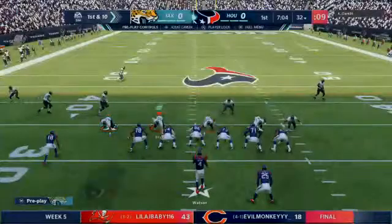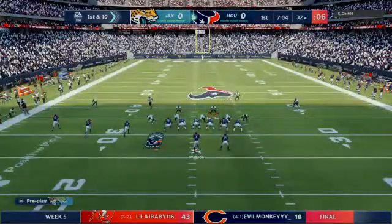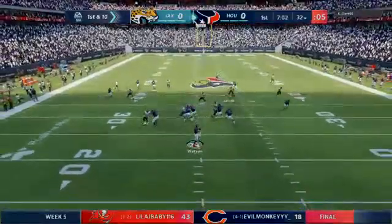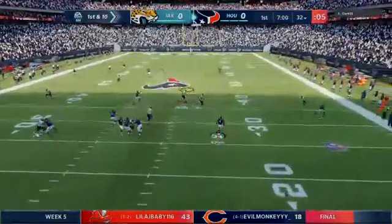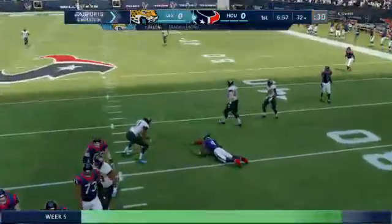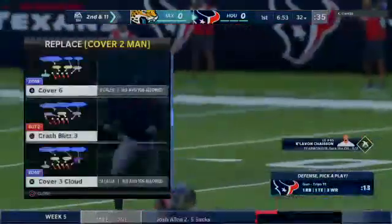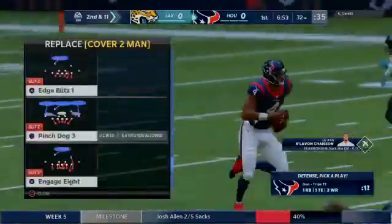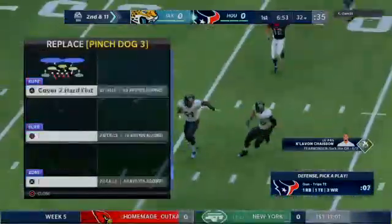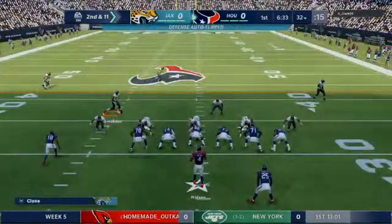Watson will bring up the Texans here, 1st and 10 at about the 32. He'll set up to throw from the gun. Eluding the pressure right. And he will not make it back to the line of scrimmage as he's going to be taken down. Josh Allen able to collapse the pocket, get to him, and drop him for a loss of a yard. At the 32-yard line. Now 2nd and 11 from the 32.